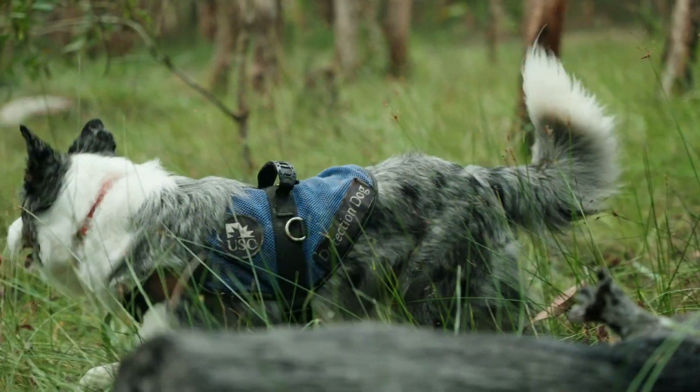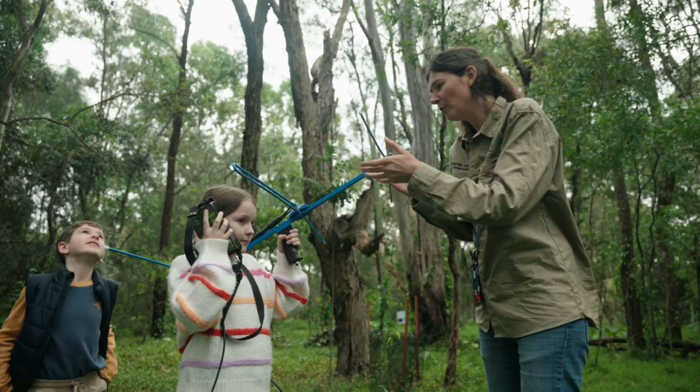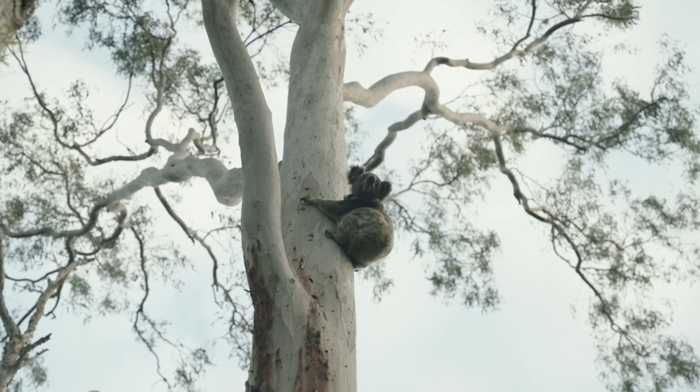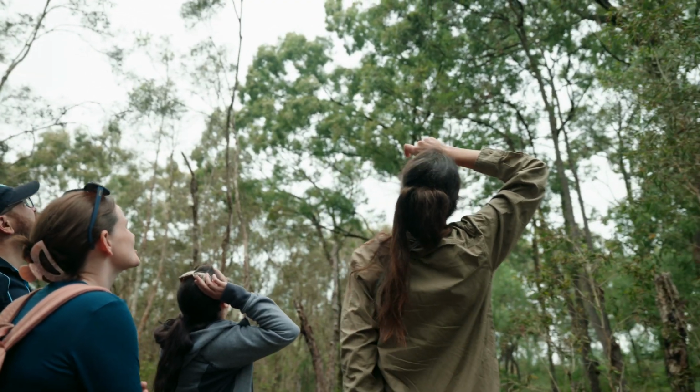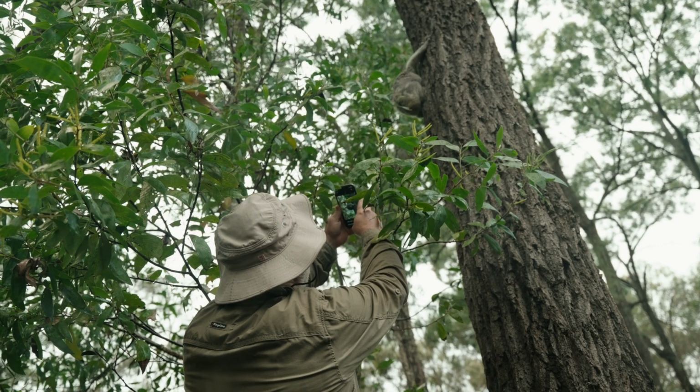We can do this using thermal drones looking for koalas from above, or looking for koala poos using things like detection dogs. We also use acoustic recorders which let us hear koalas in the environment, or we can use our eyes and just walk around looking for them and counting them ourselves. We also have citizen science apps that let anybody come out, look for koalas and spot them, and bring that information back into the National Koala Monitoring Program.